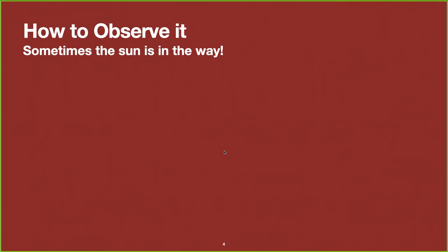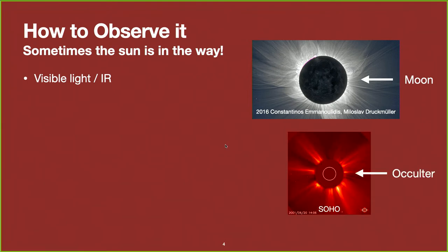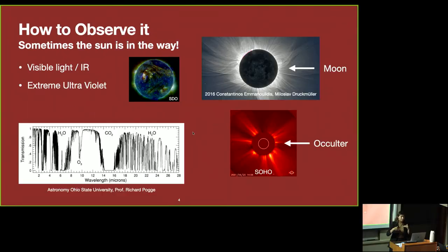And so there are different ways you can observe the solar corona, and sometimes the sun is in the way. When you're in visible light and near infrared, there are opportunities in which you can observe the solar corona through eclipses, which is a natural way of seeing it with the moon. Or you can create your own artificial moon in some cases, such as the SOHO instrument that uses an occulter to observe the solar corona. There are also ground-based instruments that can make use of extreme ultraviolet, such as this image here. But today I'm going to talk more specifically about airborne instrumentation, where as we get higher into the atmosphere, we're able to avoid some of the atmospheric absorption, not entirely, but mostly. And although it's nice that the atmosphere is there to protect us, it's not nice for the science.